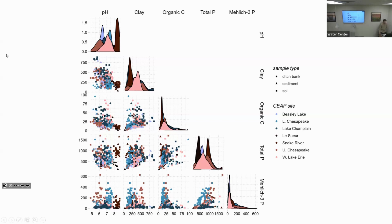Okay. So this is just a quick snapshot of some of the general characteristics of these soils and sediments. There's a huge range in pH, roughly 5 to 8.5 or so, an enormous range in clay content, and organic carbon from very small up to pushing 100 grams per kilogram.